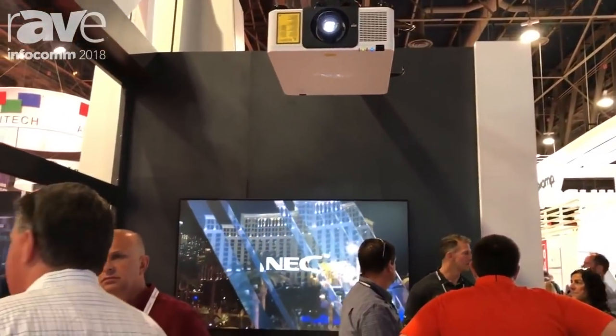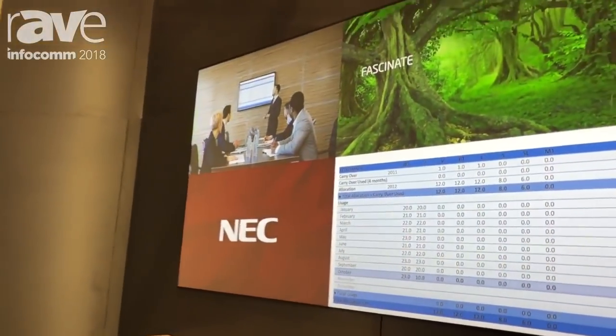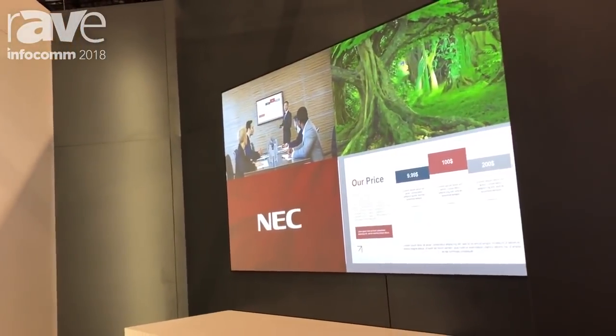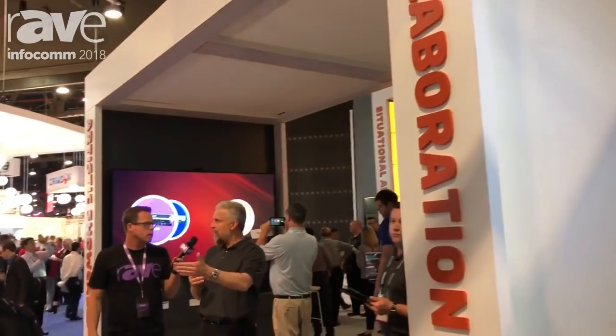Whether it's our 98-inch large format display, or what we're showcasing here, our native 4K 10,000 lumen projector, the PX1005QL, which will be shipping later this summer. It allows us to incorporate both large format and projector technologies within the corporate space with the same resolution and capabilities from both, so you don't have to sacrifice the performance of one over the other. 10,000 ANSI lumens, laser-based, so you get color accuracy and amazing brightness.